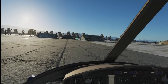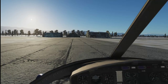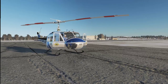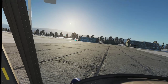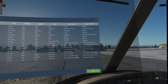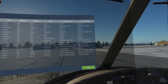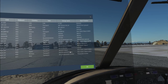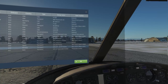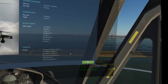Let's see what we got here in the list. Where is it? Oops. That'd be that one. Nope. Let's do it the other way. Choose slot. Do we have an MI-8? We do. Oh yeah, we're going to do a combat one. Where are we? Batumi... Kobuleti Harbor. Doesn't say slick. I'll try that. Should be where we need to be for the most part.